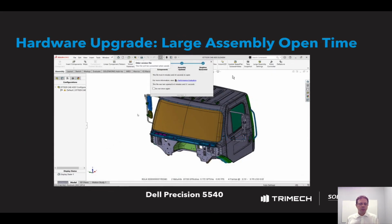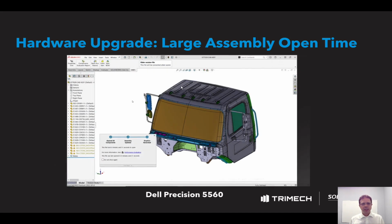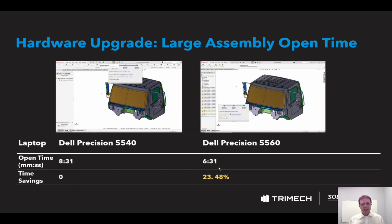You can see I open the assembly with the old computer and SOLIDWORKS recorded how long the opening took. And I did it multiple times. And then I open it again with the new computer. The results were astonishing, almost 25% faster with the 5560 compared to 5540. Not only that, so this is opening time.